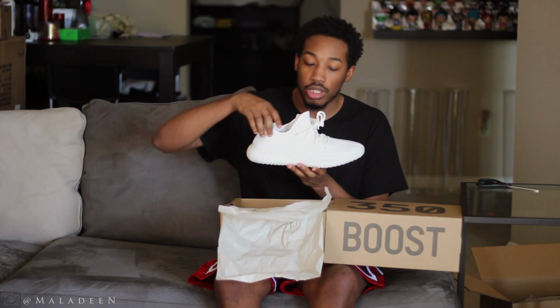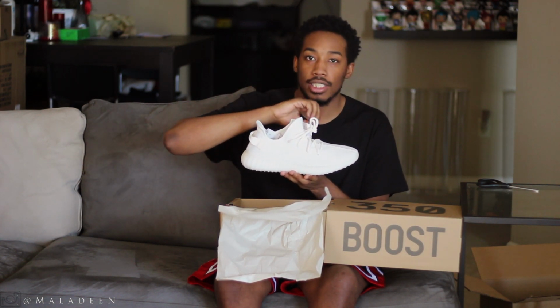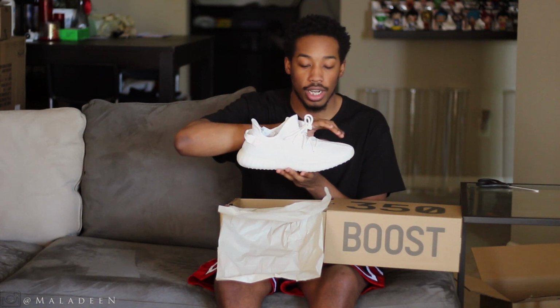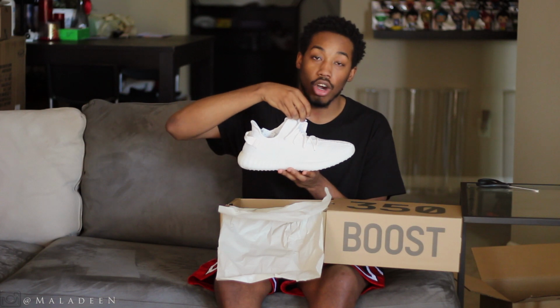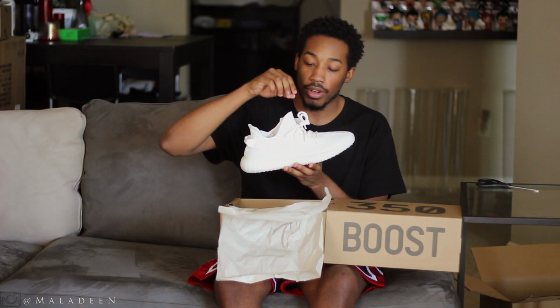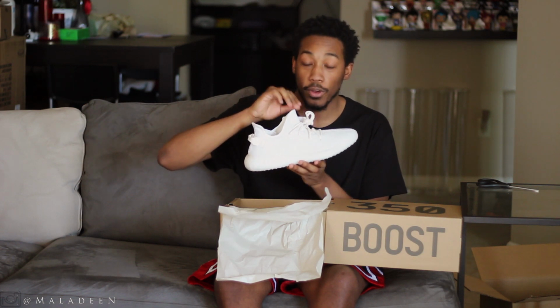You are gonna have that mostly white upper with a couple of hints, like all the other V2s, you have a couple hints of the speckle in there, and that speckle is gonna kind of be an off-white. The laces are what contrast the upper. It is definitely an off-white colorway for the laces, with the tips being more of a pure white.